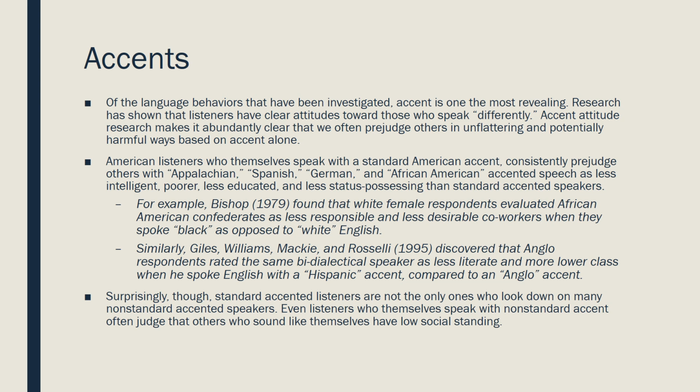For example, Bishop in 1979 found that white female respondents evaluated African American confederates as less responsible and less desirable coworkers when they spoke Black as opposed to white English. Similarly, Giles, Williams, Mackey, and Rosselli discovered that Anglo respondents rated the same bi-dialectical speaker as less literate and more lower class when he spoke English with a Hispanic accent compared to the Anglo accent.